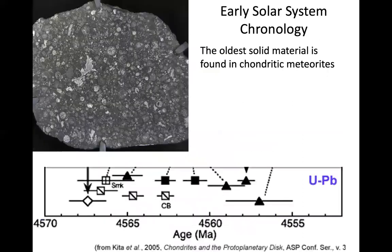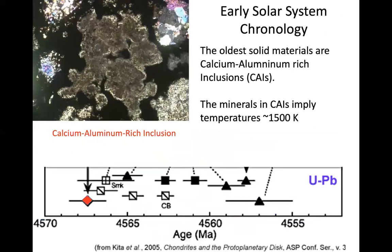And there's even a little more detail we can get from this. Different parts of these rocks can have different ages. In particular, there are certain things in these rocks called calcium aluminum rich inclusions. They're little blobs of rock that happen to be rich in both calcium and aluminum. These things turn out to be almost always the exact same age. This is age measured in millions of years. So this is 4.57 billion years ago, 4.565 billion years ago. These things are all more or less 4.567 billion years old. Pretty uniform.